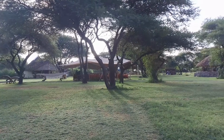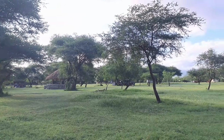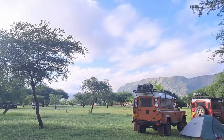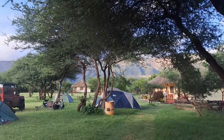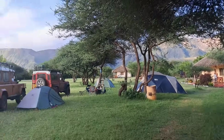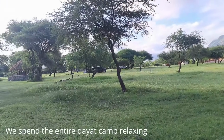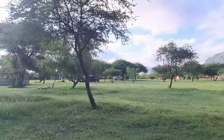Very good morning from Masai Giraffe Ecolodge, where the team have been camping, spending the night. See some of the boys parked there, and others are in bandas.